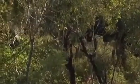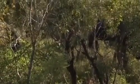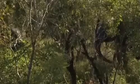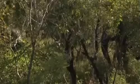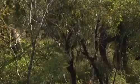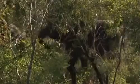It looks like this other bull's slightly older, it looks slightly bigger. Looks a bit more boisterous. I'm just hoping that they might come out onto the road in front of us. They're roughly about four or five meters away from us.